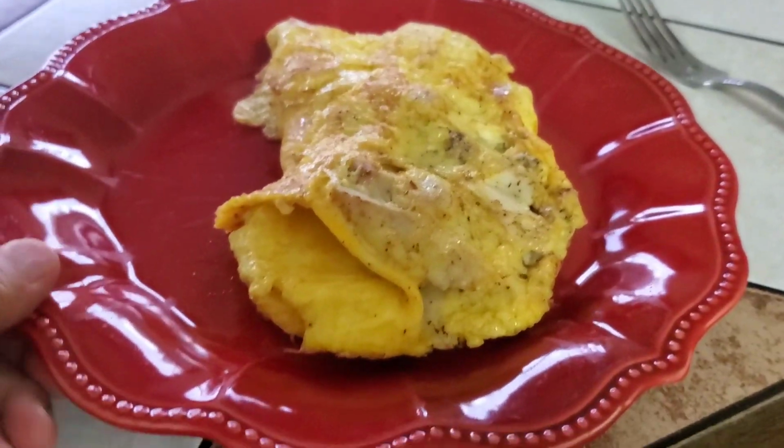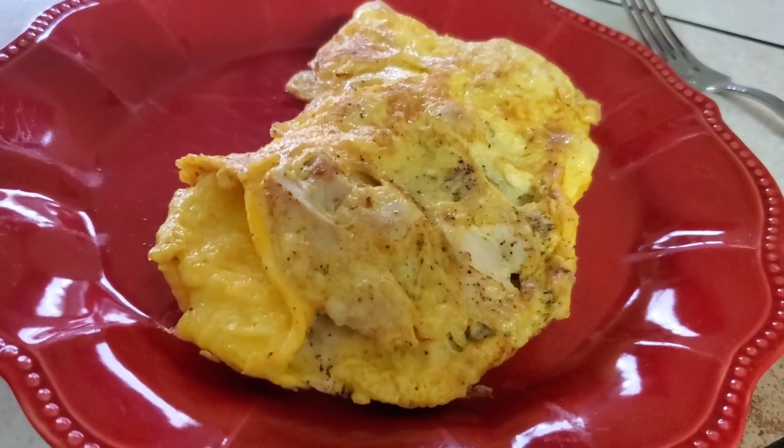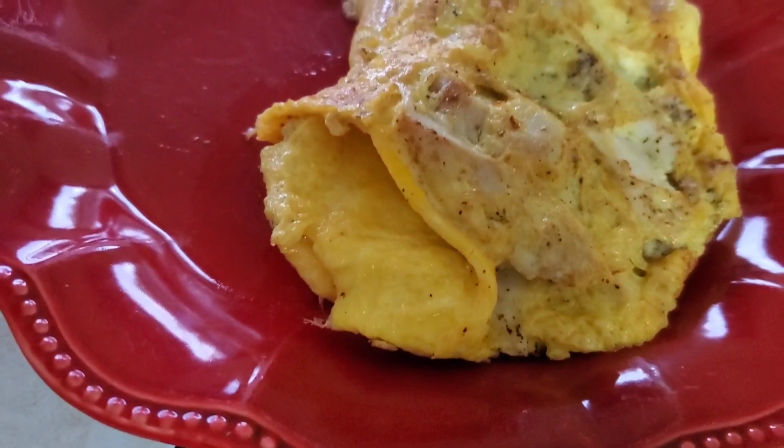All right, guys, this is my first meal of the day. I have a black coffee and I have a 3-egg chicken omelet. No cheese, no veg, no nothing, just egg and chicken.